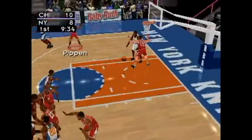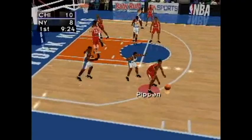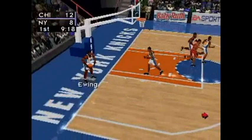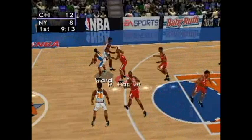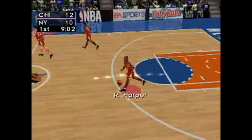Ward to Ewing. Oakley shoots. Longley takes the rebound. To Pippen. Takes the shot. Pippen hits the shot. New York is down by 4. Left side to Ewing. He goes up with a jumper. All net. Inbound pass to Harper.